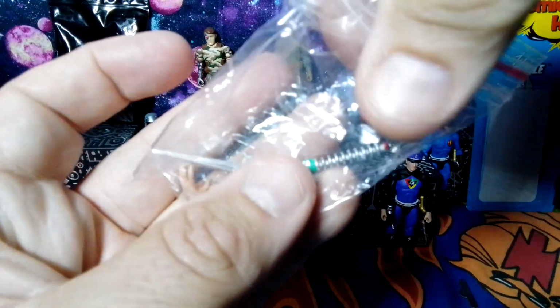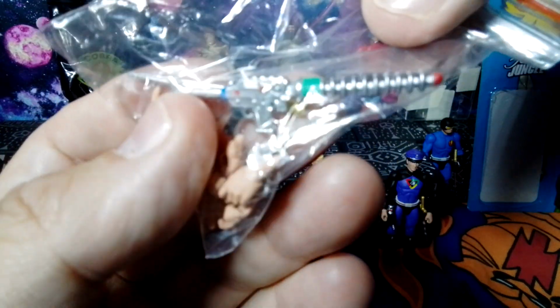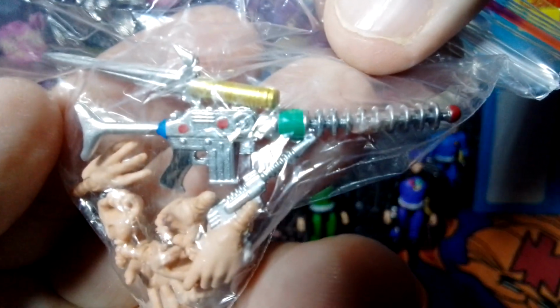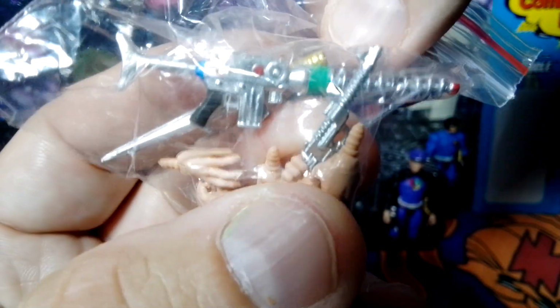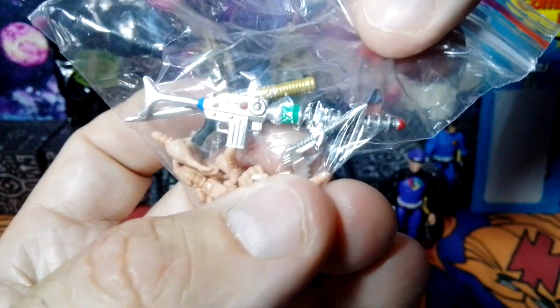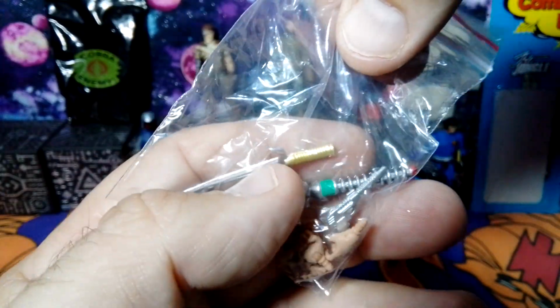I'll put the head, there's a head in there. All right, so he's got that ray gun. I don't know if you guys can see this clear. So we get a focus on this. There we go. He's got a ray gun. He's got some kind of a knife, or a ray laser gun, or a laser rifle. It comes with a whole bunch of hands, which is really awesome.